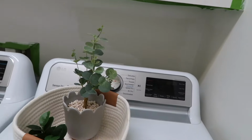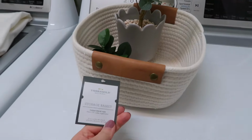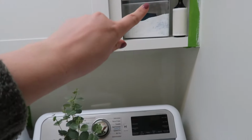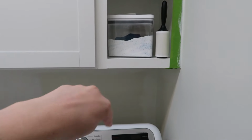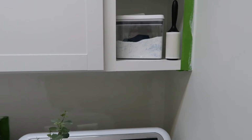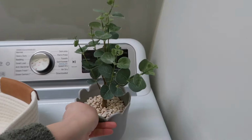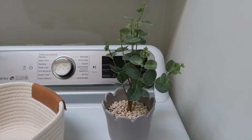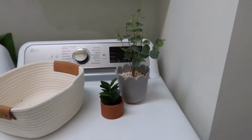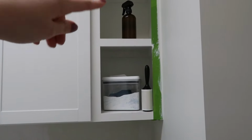I found this basket at Target the other day. It's a little Threshold cotton basket, and that's gonna fit right here. I'm gonna move the laundry detergent. I think we'll probably end up putting all of our lint rollers in here because we use those quite frequently. And then these little plants, they're little fake plants, to be honest. They may or may not look like it from the camera view, I don't know. But I think I might put those in the top box.